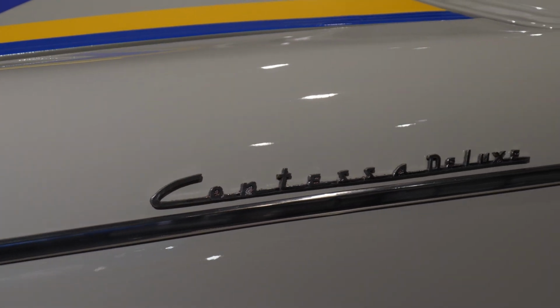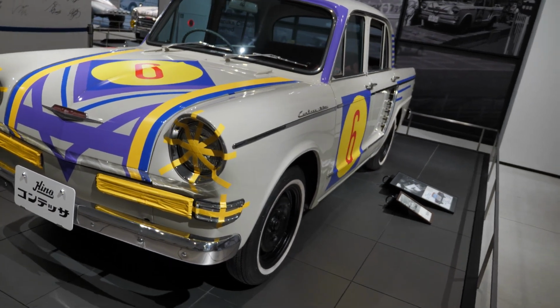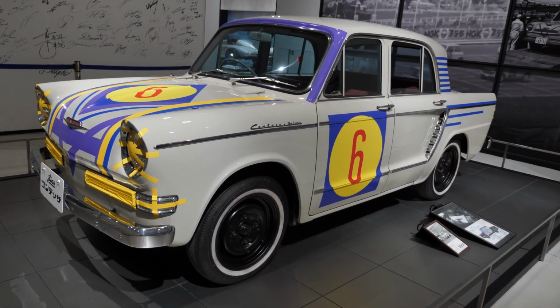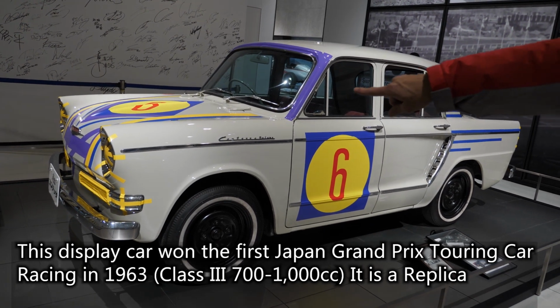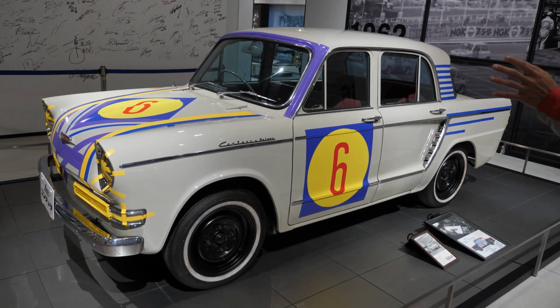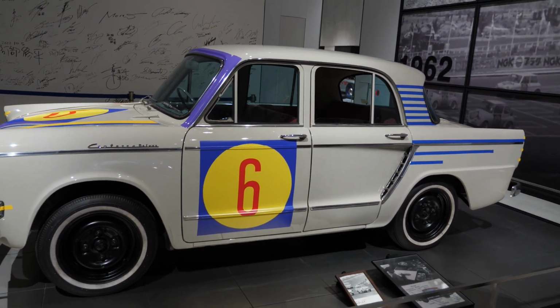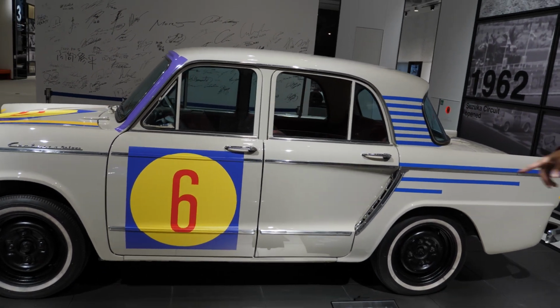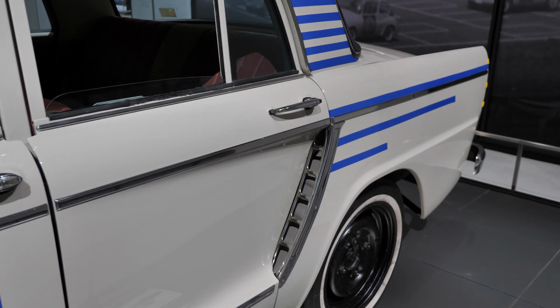The Hino Contessa, interestingly, the engine was not here, it was at the back. It was an RR, like a 911. This is an example of one of the race cars. All the stickers that you see on the front covering the glass are there to prevent it from breaking. And just to even see a Hino Contessa anywhere is very rare. This is obviously restored. You can see these vents over here, showing that the engine is at the back.